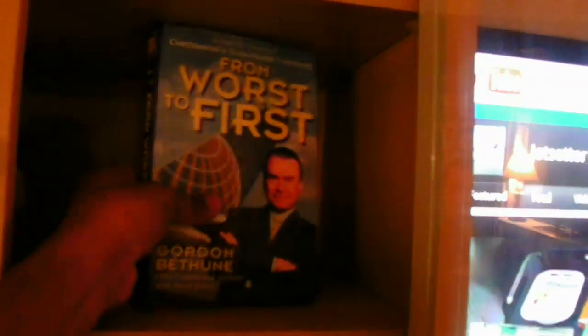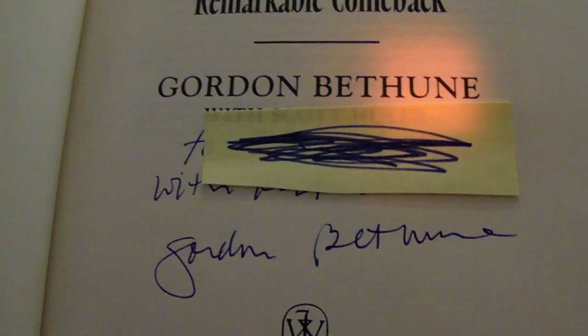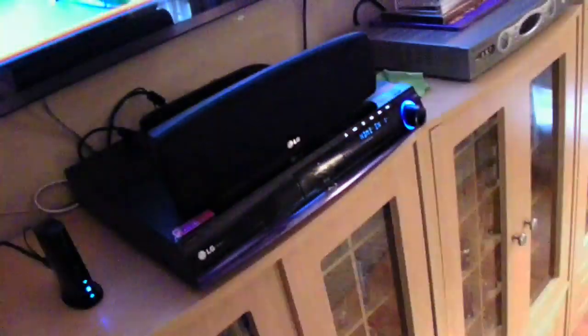Alright, so there's some more airplanes out here, and before I get to them, this book here, From Worst to First, by Gordon Bethune, and he actually signed my book. So I have a hat signed by Larry Kellner, and I have my book signed by Gordon Bethune. I blocked out my name. You notice a lot of notepads for privacy reasons on certain things, just because there's one or two odd people on YouTube.